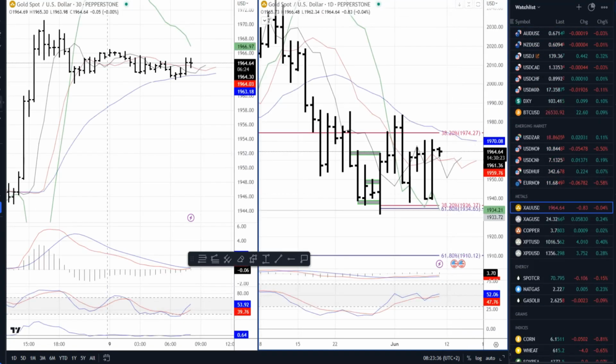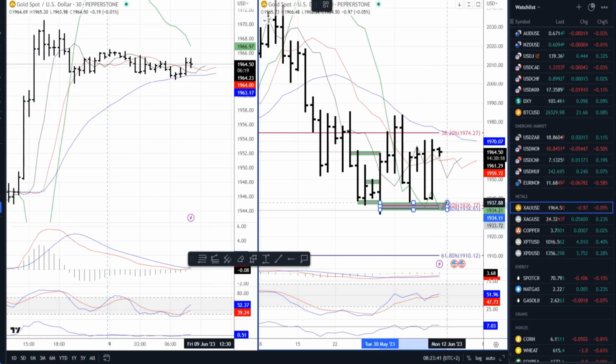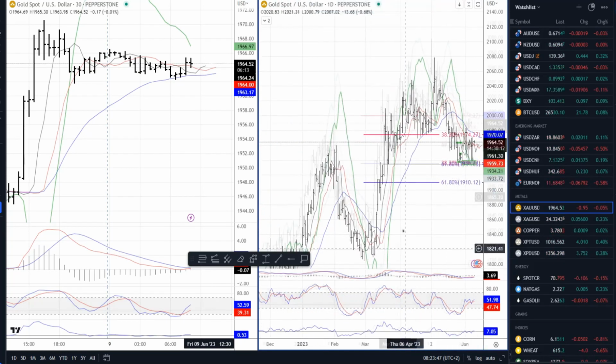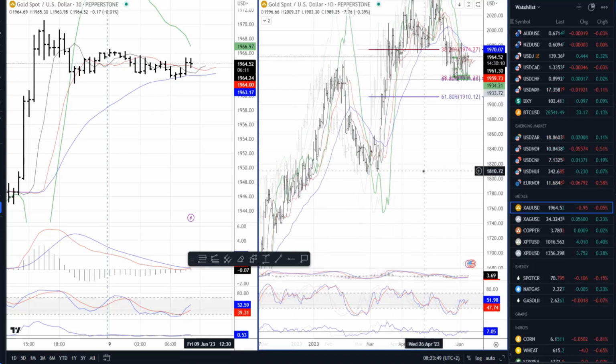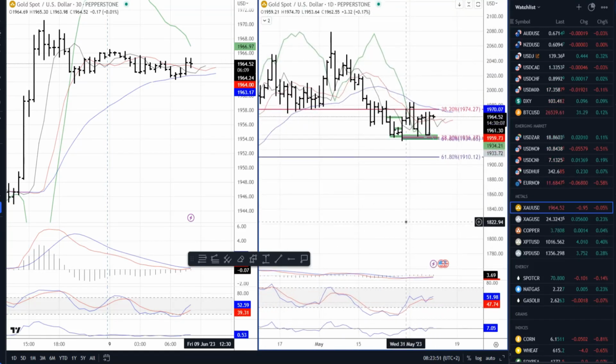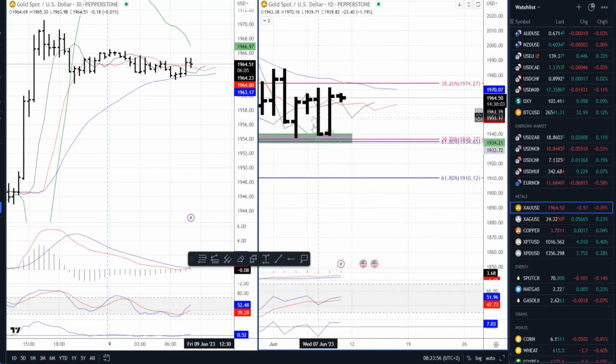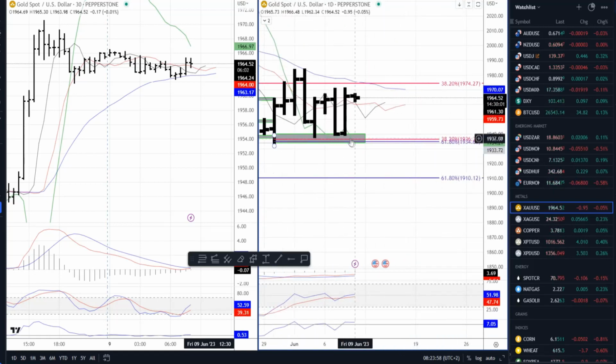The gold market also did pretty much what we expected yesterday. The market reacted to this cluster of the lows. Gold is still in the upside cycle. If you look at the daily frame, the market is building higher highs and higher lows in the last couple of months. Even though the market closed on the low, it closed into the cluster and the market reacted, and we had a big upside reaction yesterday.